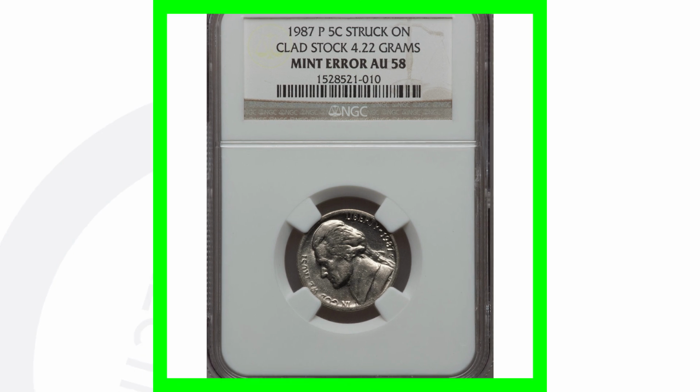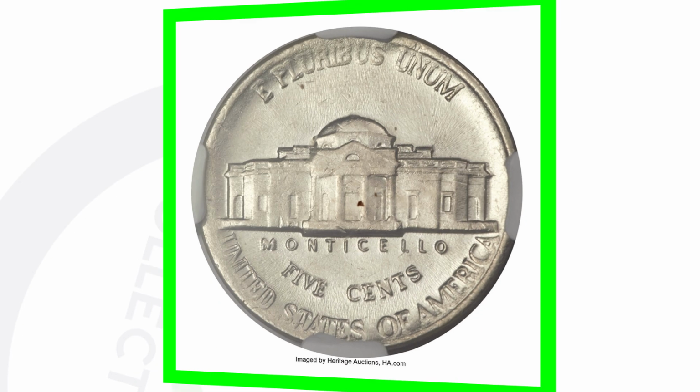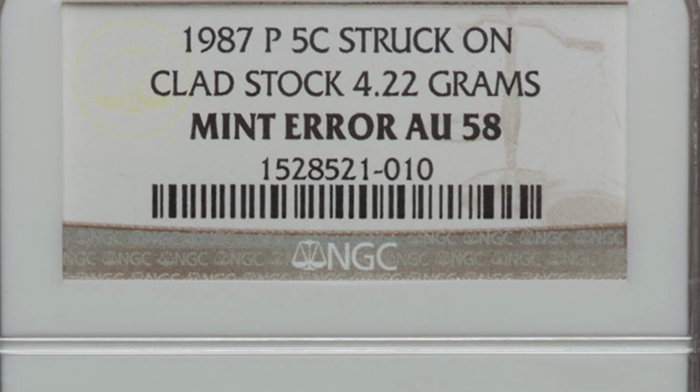Now here is a valuable coin. This coin ended up selling for nearly $1,200. Over $1,000 for a nickel here, because the 1987 nickel design was struck onto a clad stock, and as a result, it only weighs 4.22 grams. So make sure you guys are weighing your coins out there. This coin, graded by NGC at an AU58, sold, like I said, for nearly $1,200. So you can't beat that.